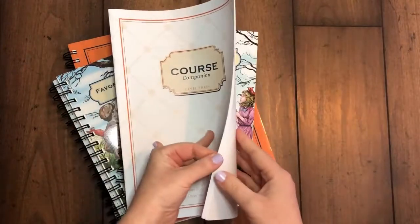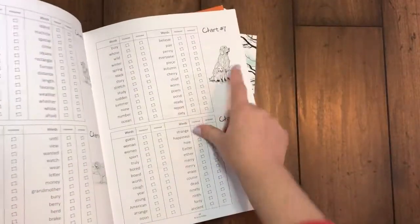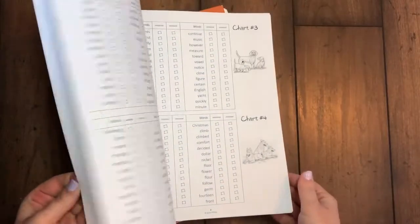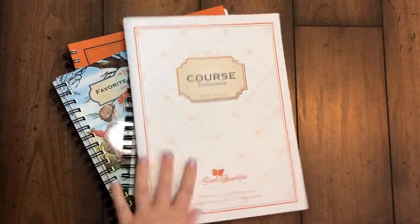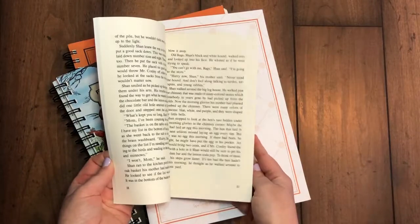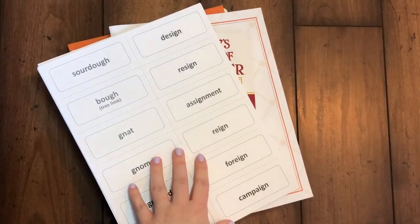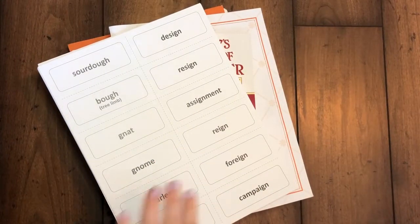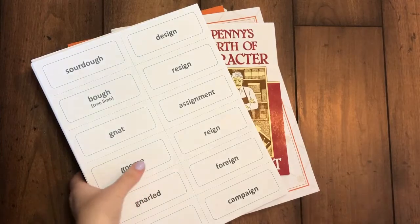Course companion, this comes with this one, and it's got poems you can memorize, spelling list for them to master. Once they master them, they get to color the picture beside it, and some other suggestions for the parent, as well as this book, A Penny's Worth of Character, which the course focuses on and talks about. And then it also came with the difficult words, challenging words. And then I think that's all that came with level 3.